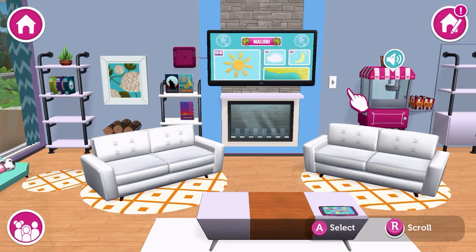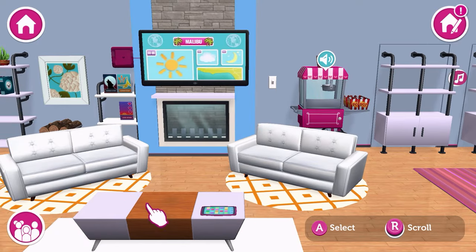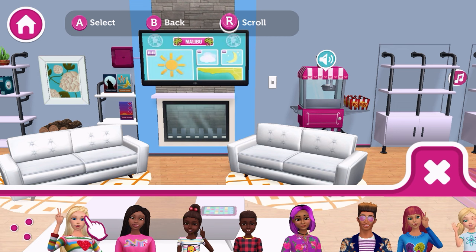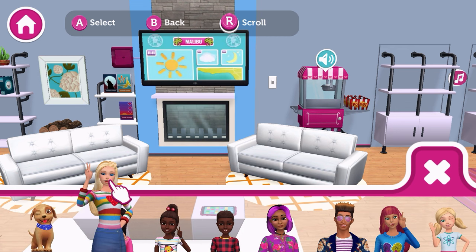That's Renee's popcorn machine. For our movie nights, it's kind of essential. Select the machine to start it, then grab a popcorn bag and scoop it up.